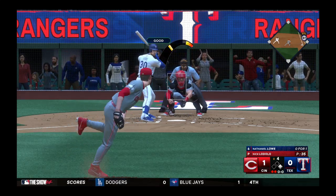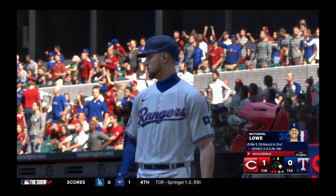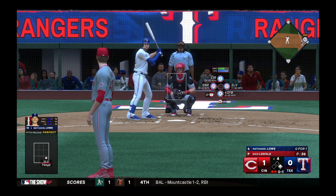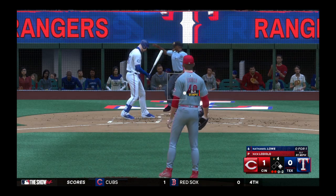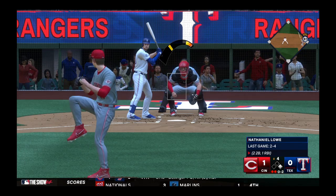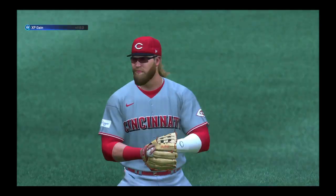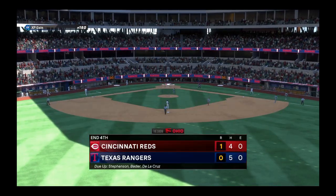Here's Nathaniel Lowe. And immediately pumps in a strike to the left-handed hitter. Next offering is in for a strike. Man, this guy's got a great feel for his breaking ball today. Lifted in the air out to left. And he makes the catch. And that is that. One left for Texas, and it remains 1-0.